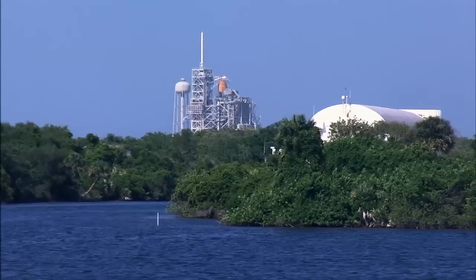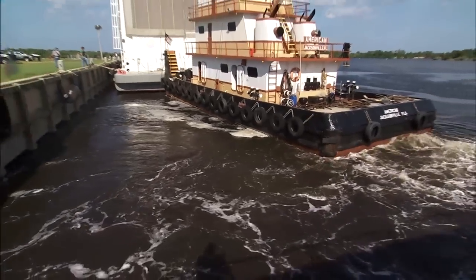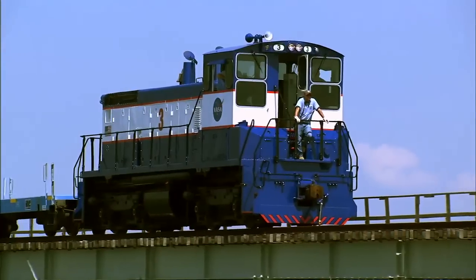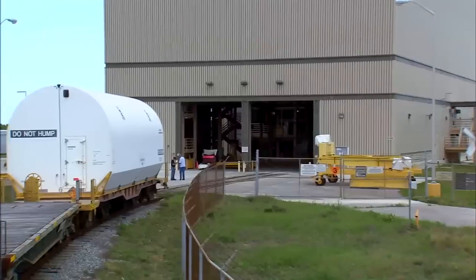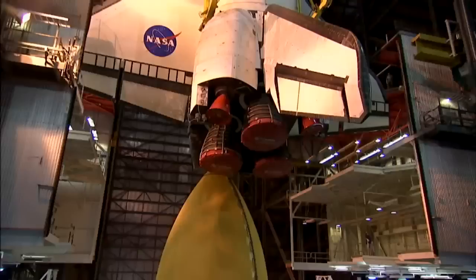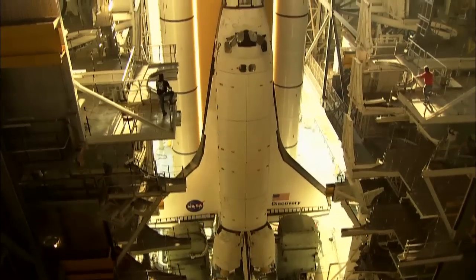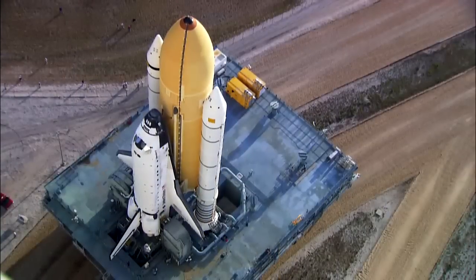The external tank arrives by barge at the Turn Basin. So that comes on a barge from Louisiana. And the solid rocket booster segments come to us on rail from Utah. And so they all come together. We stack the boosters, then we attach the external tank, and then the orbiter gets attached to the tank, and we roll out. A shuttle launch, it's the icing on the cake for all the work that they've done.